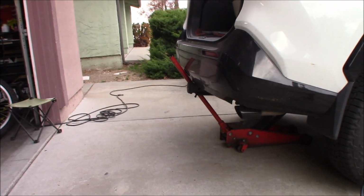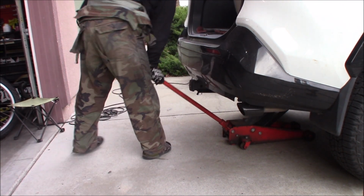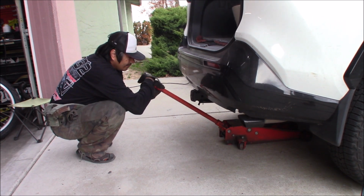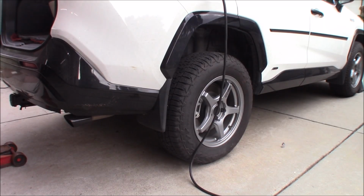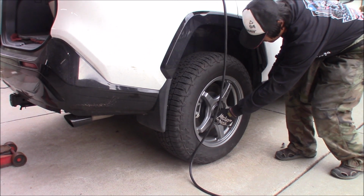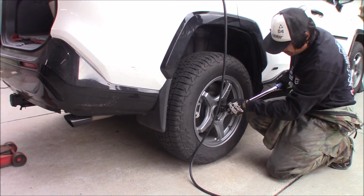Next thing to do is lower the jack. Okay, make sure there's nothing underneath it. Okay. Okay, I got my torque wrench here. I got it set to 80 foot-pounds. Okay, you want to do a star pattern.